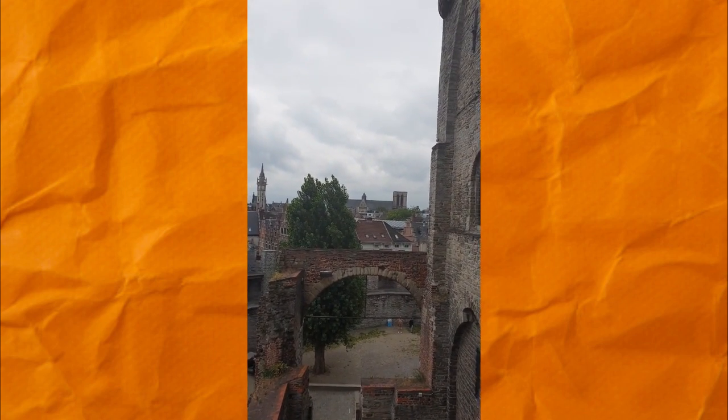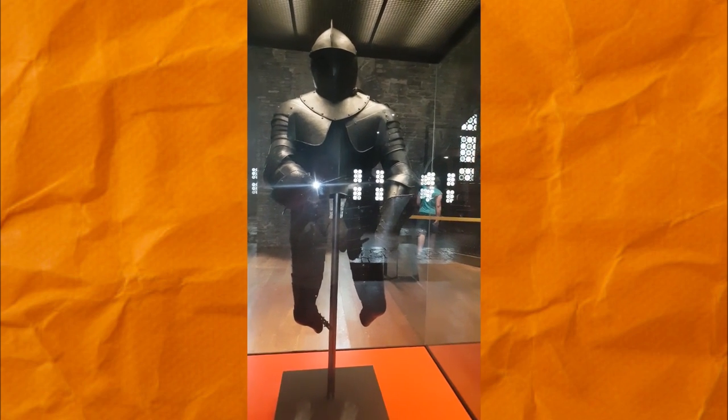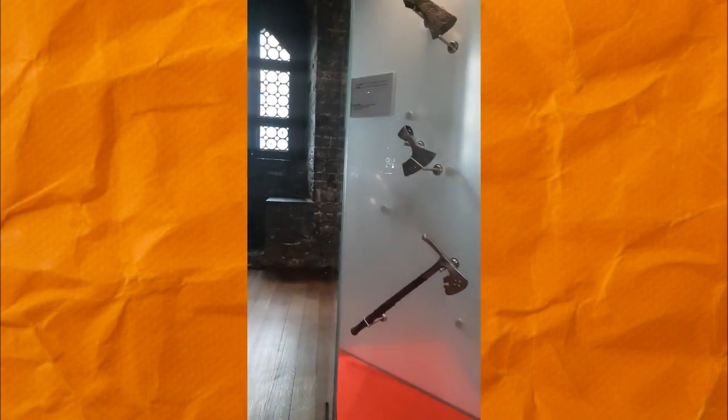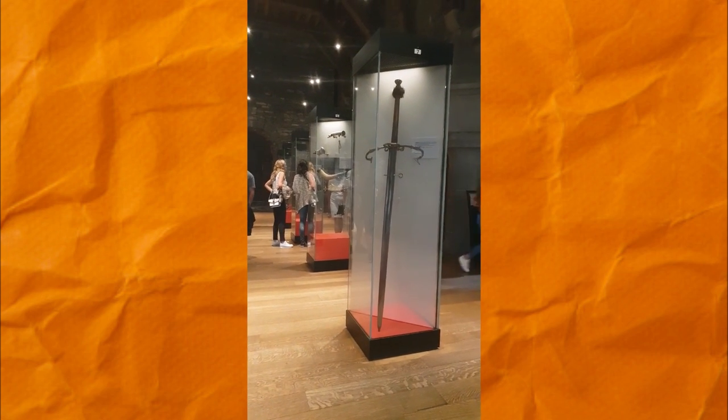We're in the Gravensteen. So warriors are using this stuff. Yeah, they're using this stuff. And maybe this is the old battalion. It's the old battalion property. So old axe from the medieval. I don't know, I'm not exactly sure, but I guess from what it looks like, I think it's from the medieval age. We also call that the Dark Age.